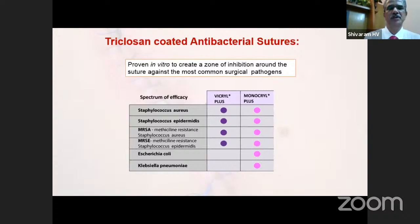Nowadays, we all use the triclosan-coated antibacterial sutures. This is not antibiotic coated, this is a chemical, and this has prevented a lot of bacterial colonization, and there is an inhibition zone around the suture when we use these coated sutures.